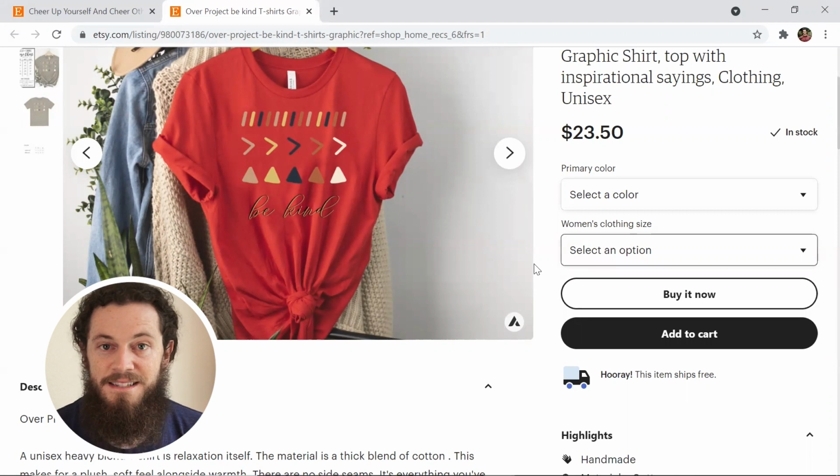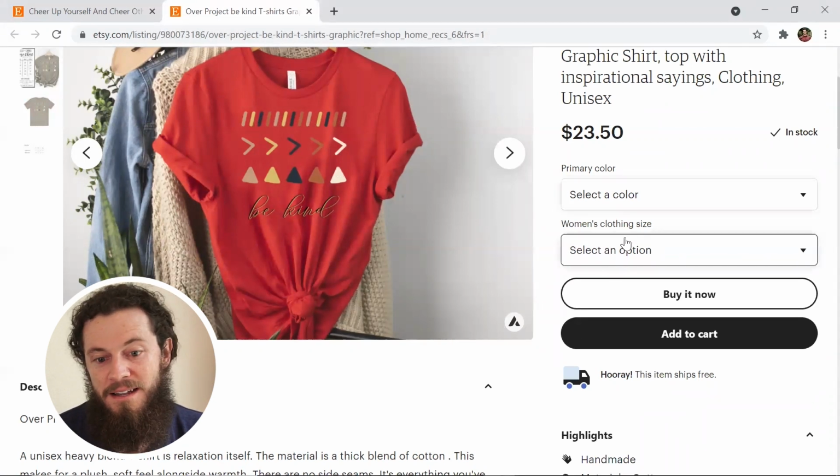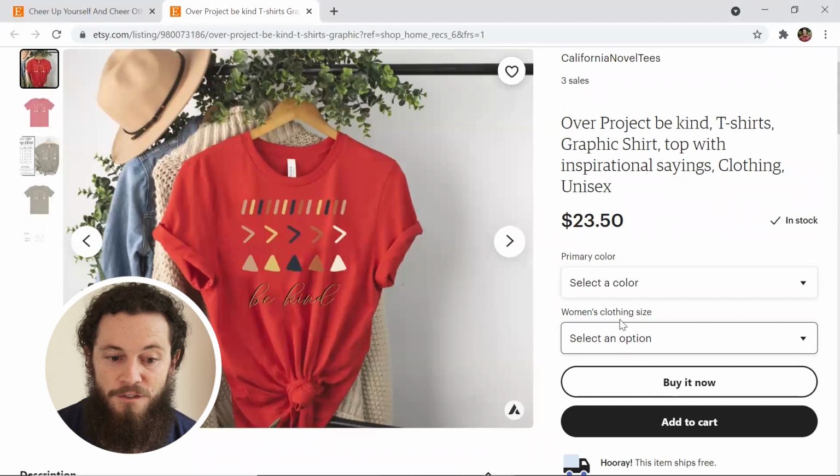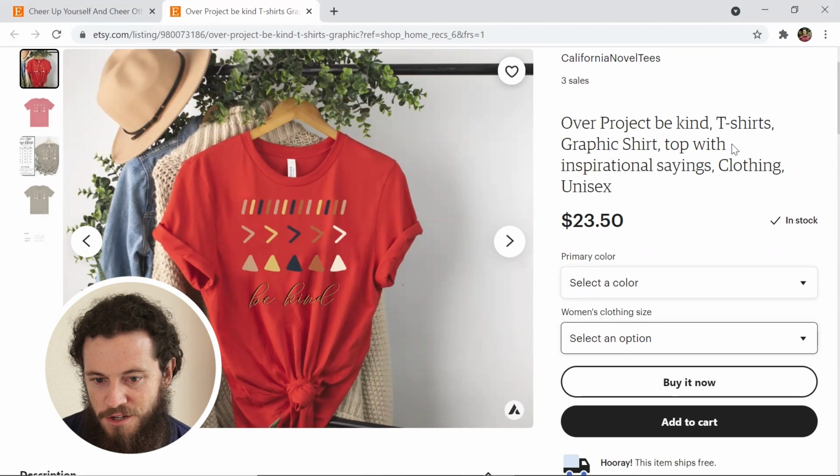Because unisex sizing is different than women's sizing, you just want to make sure your customer is receiving exactly what you're telling them that it is. So make sure you have the correct information on all of your listings. And I also notice on this listing you have "over project be kind."